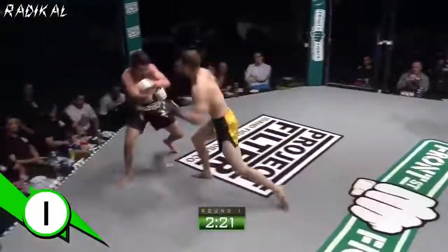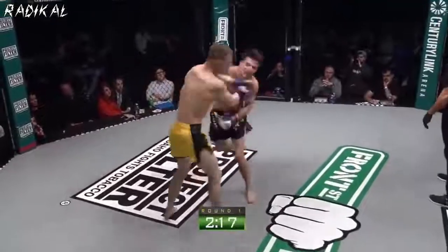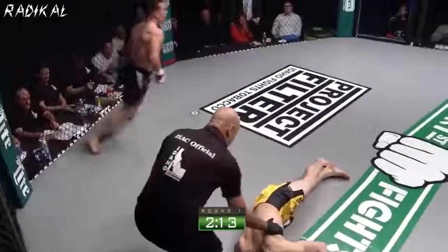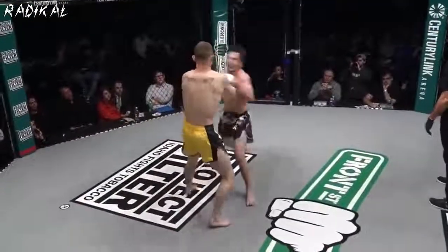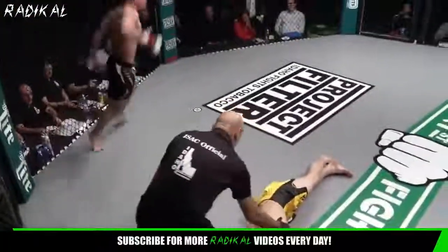I would like for him to set that kick up with his hands a little bit. Oh man! It is all over! The punch that ended it all. Through a jab, with an overhand right to the dome.